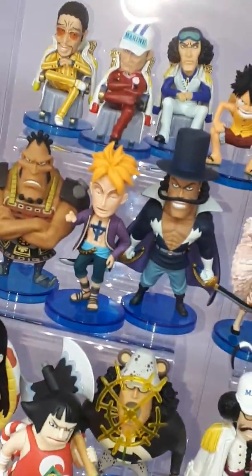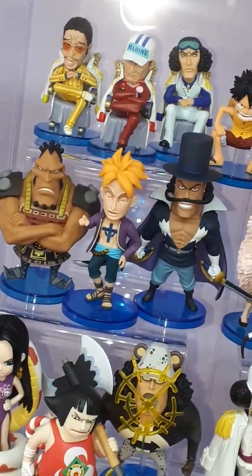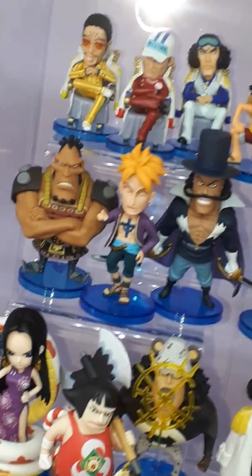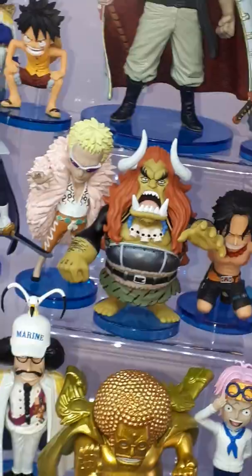which I think are better interpretations of the figures. They're quite large as well, which I quite like. But certainly the detail and the finish on them is a lot cleaner, I think, than the ones on Volume 17, from what I've seen anyway. So then in the middle here, we've got a bit of a mixture.